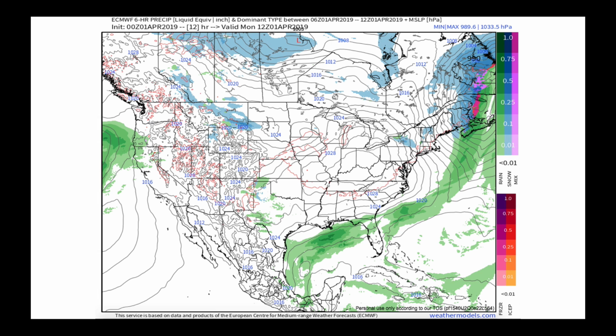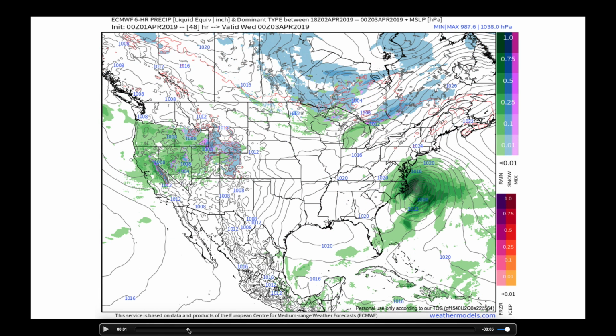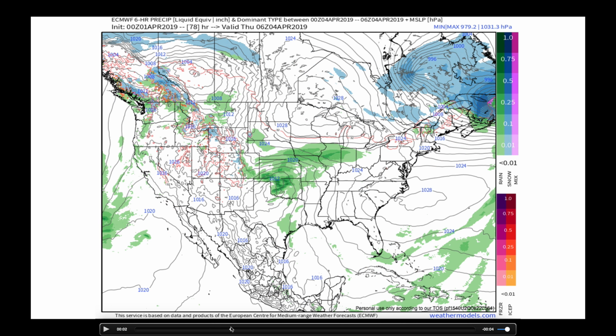Now, to keep this going, let's take it on out with the European model. So now I'm just going to get you to Wednesday morning because we've already diagnosed what's happening at the beginning here. Here comes the system emerging. Certainly some higher pressure out ahead of this, so some nicer weather for some folks out ahead of this. But system number 2 emerges here as the nor'easter goes up the east coast.